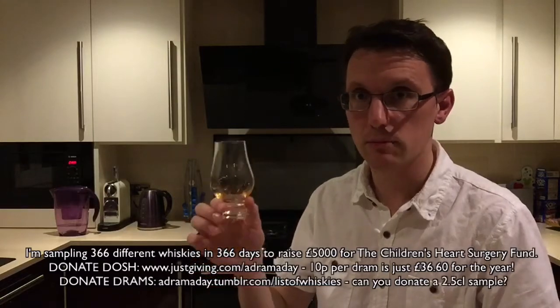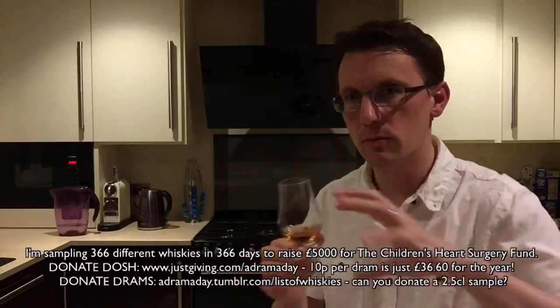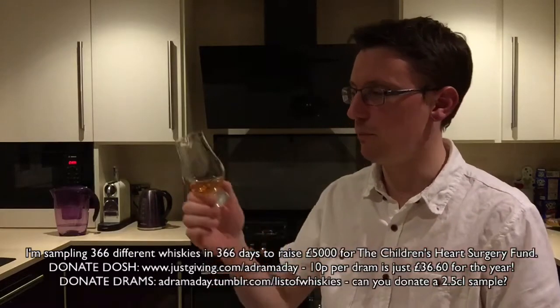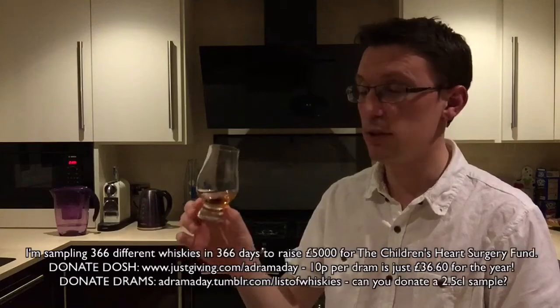Master of Malt had this sold out at the time, and I think this is the most recent version. So I'll be very intrigued to see what this is like. Springbank was awesome, so if this is as good.